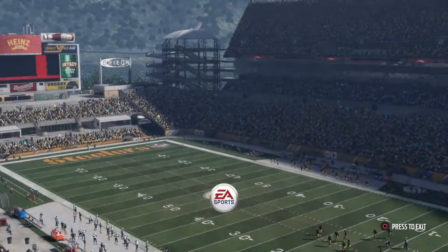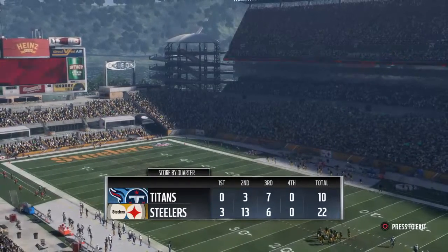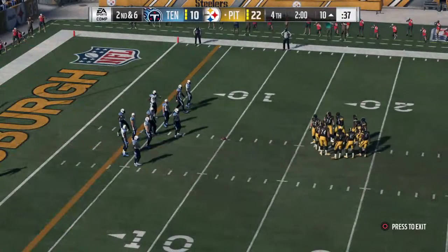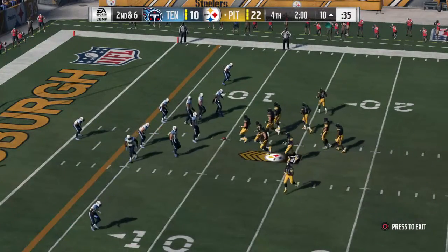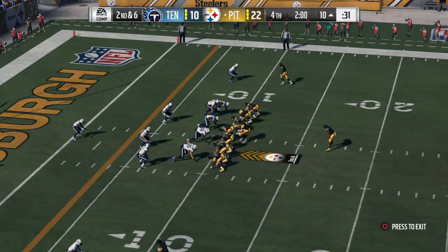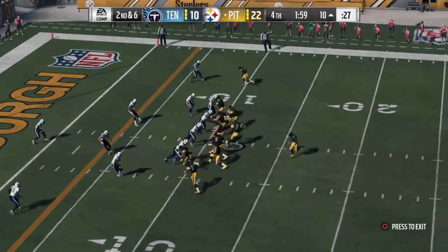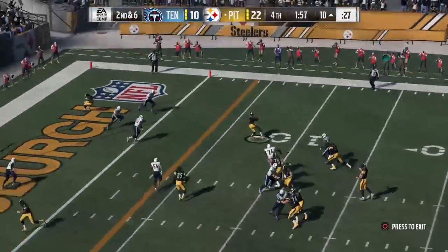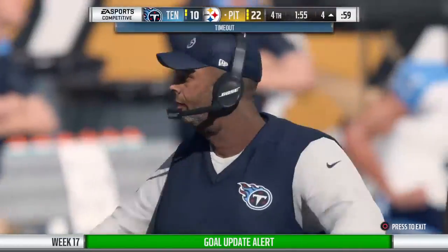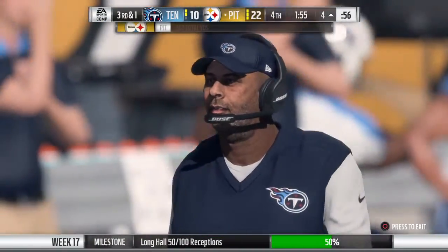So the Steelers with the football as we get you reset. And you'd have to figure they're just looking to burn these final 2 minutes away and get out of here with a victory. They'll set up to throw. That is caught at the 7-yard line. So fresh out of the 2-minute warning, and here's another timeout taken with 1:55 remaining.